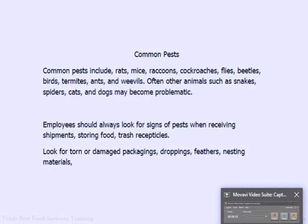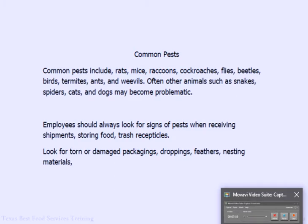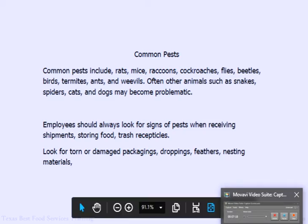Storing food, let's see, oops, got sidetracked. Cats, dogs, well, same thing, they haven't been trained in food safety, there's no way to do that, so they can't be around, sorry. Better go and find somewhere else. Employees always look beside pets. You've got to train them.